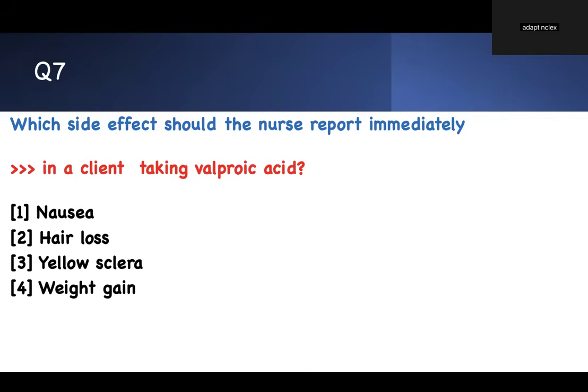Single 2-line question, not too many lines. That's what the NCLEX is going to give you. It doesn't give you anything away. Valproic acid, stop it. Think about it. How have you done so far? 7 questions. I know you answer all of them right because you watch Adapting Class.